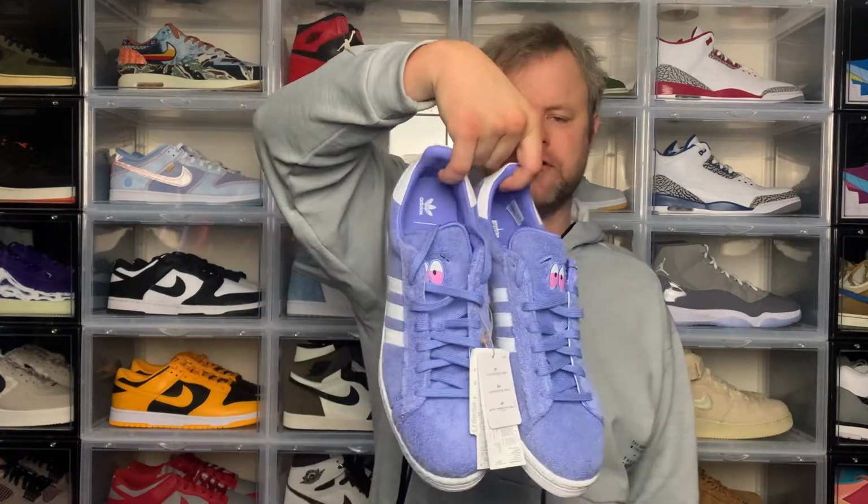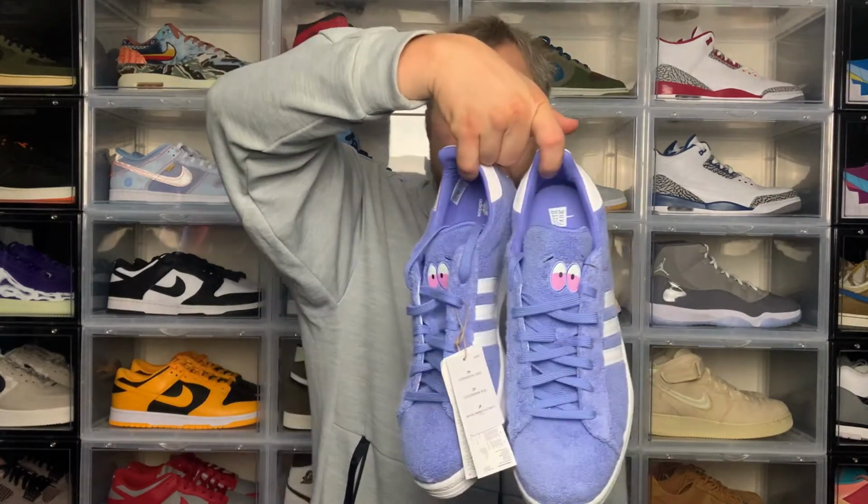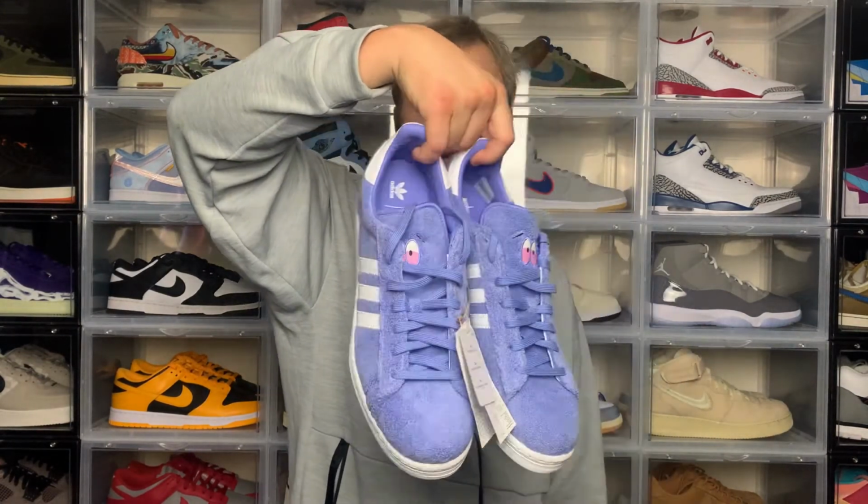Did you either cop for the original drop last year or on the restock this year in 2022? For me, this is a really nice cop. I feel it's unexpected as well, considering what happened last year. So for Adidas to drop these, I think it's cool, and really happy they've done that. And again, really looking forward to adding these to the rotation.